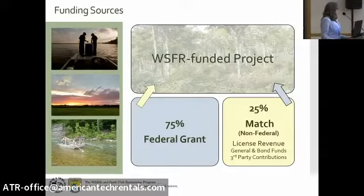So the way the deal works is 75% of that project can come through federal grant funds, and then 25% needs to come in as non-federal match. For most state fish and wildlife agencies, including the Wildlife Resources section, most of that match comes through the sale of license revenue from hunting and fishing. Some states get a little bit of general bond money. Sometimes NGOs are bringing in third-party contributions. And so that federal and non-federal money gets rolled up together to create 100% of the funding for each of the grant projects.